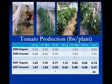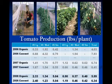In the second year, we had a little bit of continual carryover. Our levels were a little bit lower in our number 1 large fruits. They were a little higher in our number 2 small fruits, but effectively by the end of the season, there was no difference in our productivity, and our productivity levels between the conventional from 2006 and 2007 are comparable. So there really wasn't any difference in yield from one year to the next. And then when we looked at 2008, once again, we saw that there was no impact. So it didn't take us very long in a highly managed environment like a high tunnel to quickly build up the level of productivity. So the question was, what was going on in these systems?